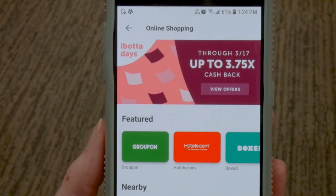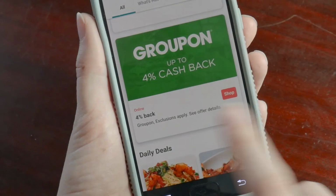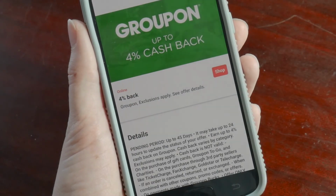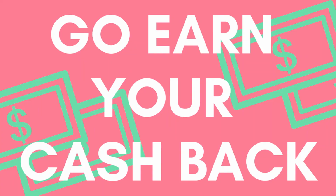You can also use Ibotta for online shopping. Access participating retailers via the app and earn a percentage cash back from your order. Just make sure you read the fine print for each site. Now that you know how, go ahead and earn cash back with Ibotta.